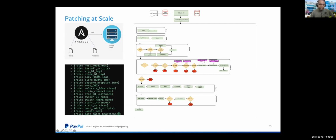A few things I will highlight here. There are 20 to 30 tasks, but the core of it is stopping the services. It can be GoldenGate, it can be RDBMS or anything on the database server, and then doing the patch, right? For the patching, as I mentioned, there are a few methods. We can use our own method, or we can use OPatch Auto, or any other thing. But this is our orchestration layer, and then we run these tasks on your target cluster accordingly.